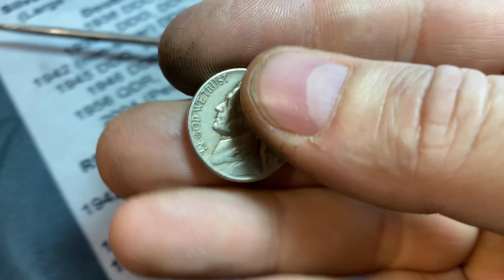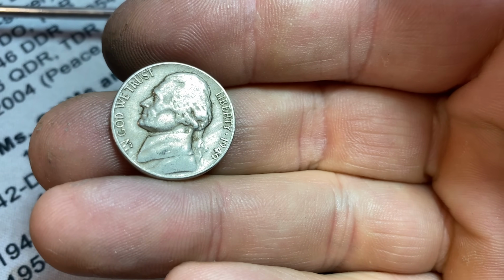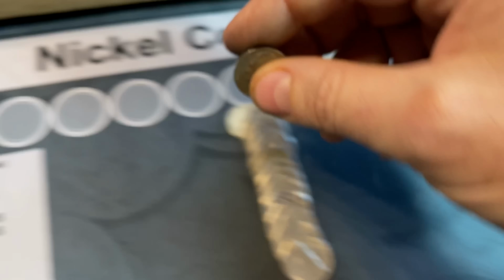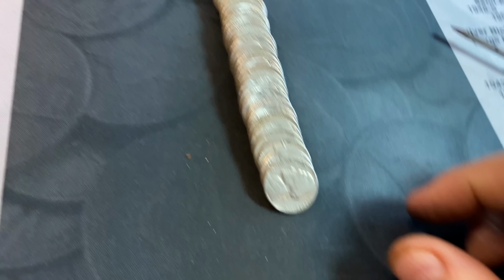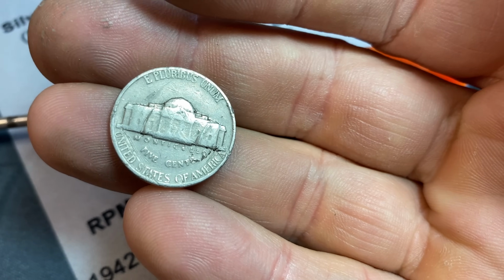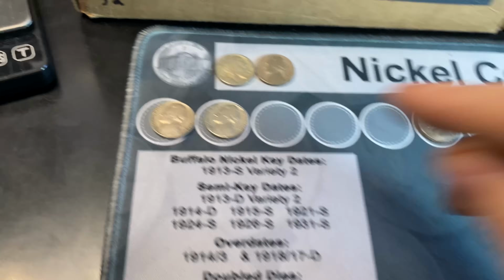Roll number 11, got a 1949 nickel. Hopefully it's an S, if not, maybe the Denver. And it's neither. 1949, Philadelphia. Roll number 14, box is staying hot. Another 40s find, 1941, Philadelphia.